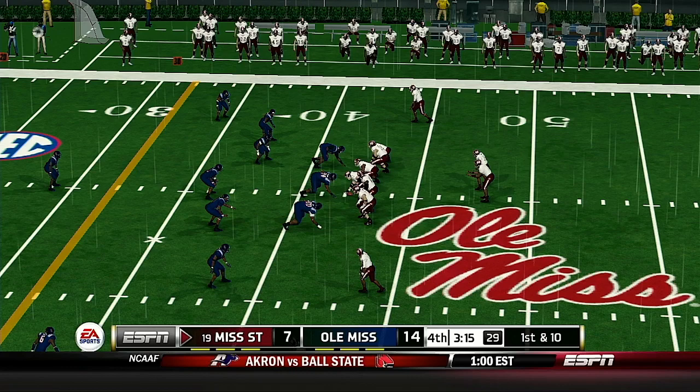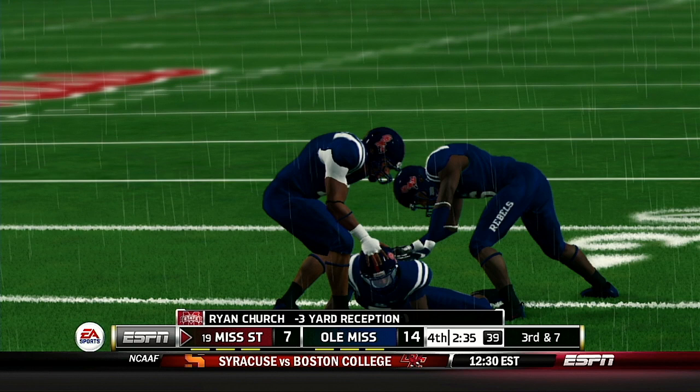Looks middle, got his back. They'll get him for a loss. That makes it 37. So we're looking at another third down here. Go with a screen here, and the halfback's got it. They'll drop in for a loss.